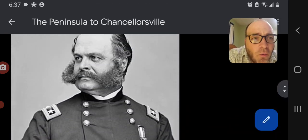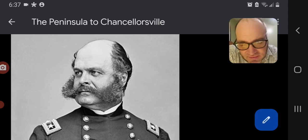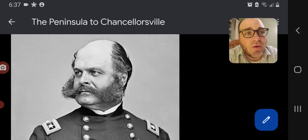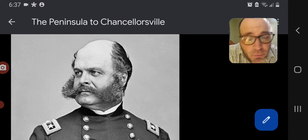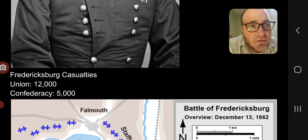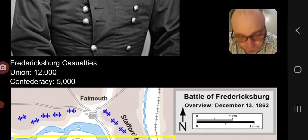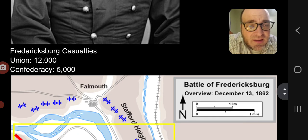This was a horrible disaster. One of the things we've talked about in this class is that technology had changed, and so battle now favored the defense, especially when the defense entrenched themselves, which they had learned to do by this point in the war. And so Burnside decided that he would just use the brute force and mass of his men to launch a series of charges and unseat the South from Fredericksburg. Once he passed through Fredericksburg, he planned to go on to Richmond and just brute force his way into Richmond and thereby take the South.